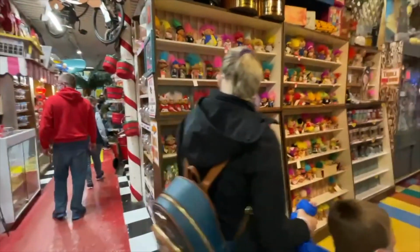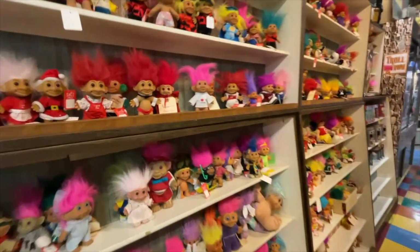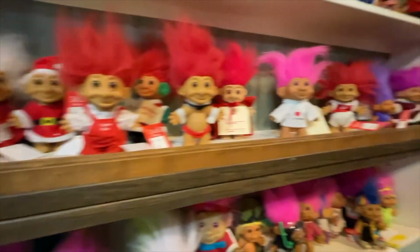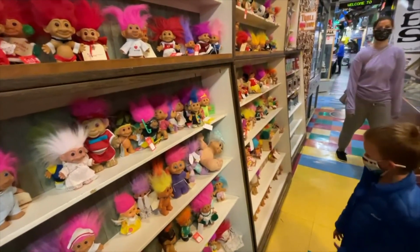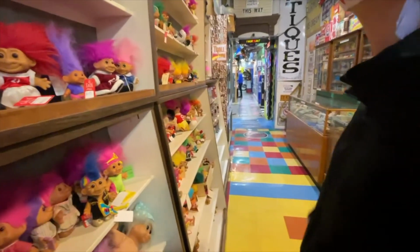Oh, it's a raw wall of trolls, and they're actually for sale. $11.99 for the Christmas troll. I had a lot of these growing up. Honey, each of these is worth $11.99. How many of them do you have? Wow, I have a whole suitcase full of those. So do we have like $800 worth of troll?